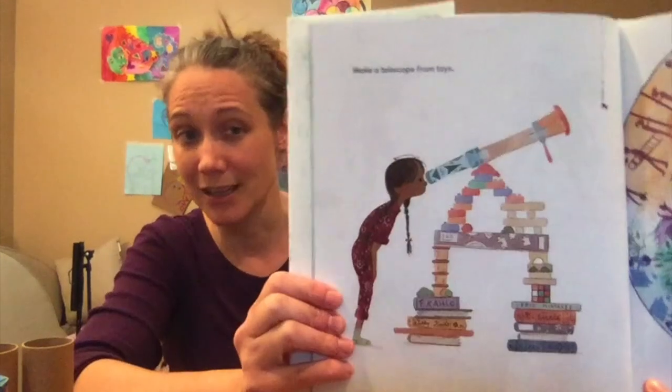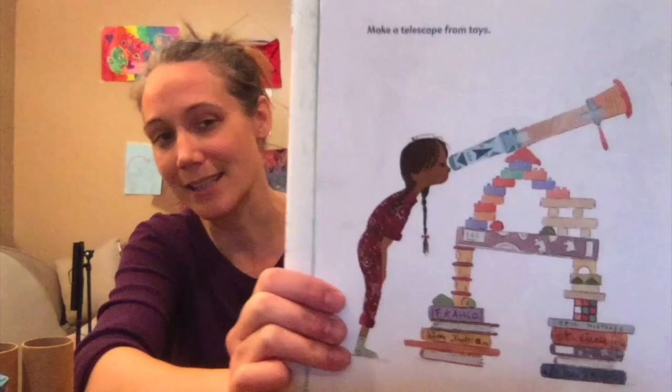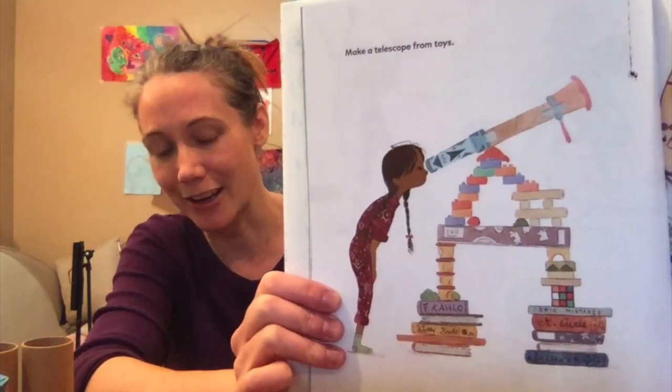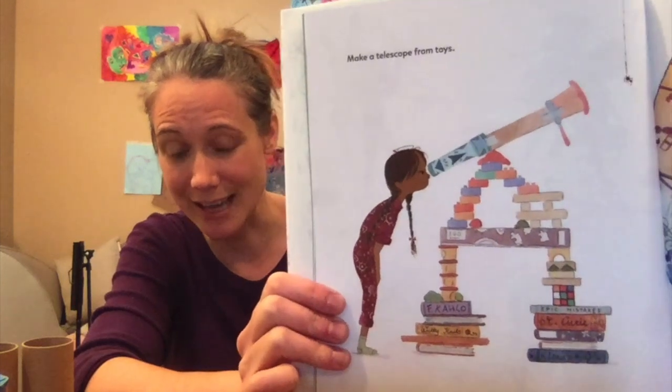Today, we're going to be inspired by the next page in Be a Maker. And if you haven't been following along, go back and take a look at some of the other videos. We've got cool maker projects for every page in this book. This next page says, make a telescope from toys. And you can see that our main character has really put a lot of cool things in her house to work to build that telescope.